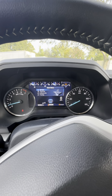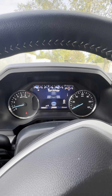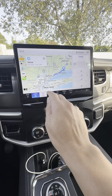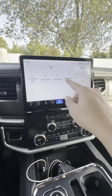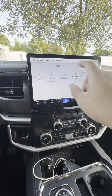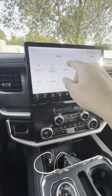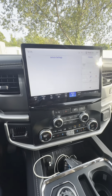And I cannot figure out what my view does. It's probably some sort of configuration. So we'll leave it at that for the front. Going over here, we'll quickly go through all these settings. So typical audio, you have Apple CarPlay, navigation again, audio source, so pretty intuitive. Apps, CarPlay, Android Auto, and there's a bunch of other little apps. Find mobile apps. No, we don't want to do that. It's going to take too long. And then your settings, so phone list, sync, navigation, it's Ford's own navigation system. Sound will take you through how to adjust the audio settings, vehicle.